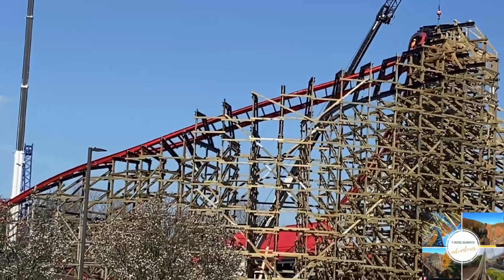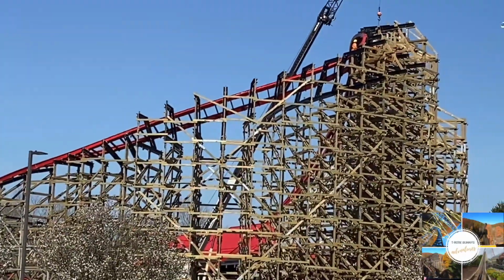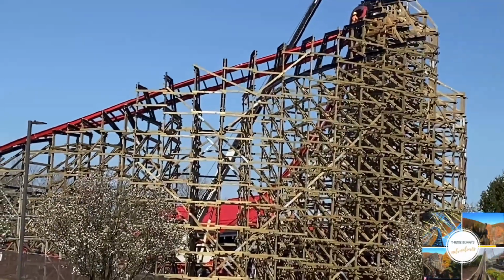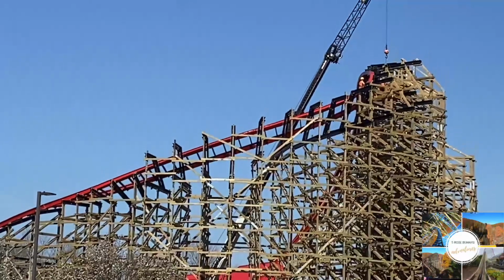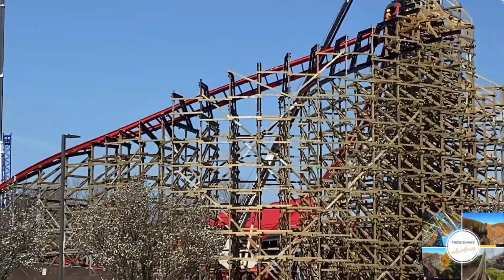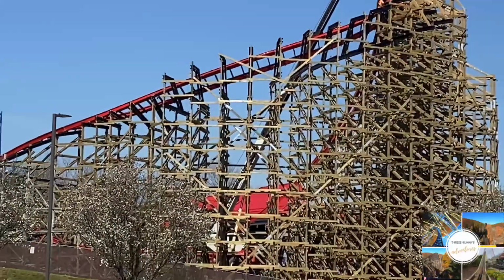You can see the track coming down on the other side of the wave turn. I'm pretty sure this is completed because the last update I did, they had one piece of track coming down on the wave turn, but if you look closely, you can see how the two tracks are there. And behind the wave turn, you can actually see the station with the roof there. It looks like that's been completed.